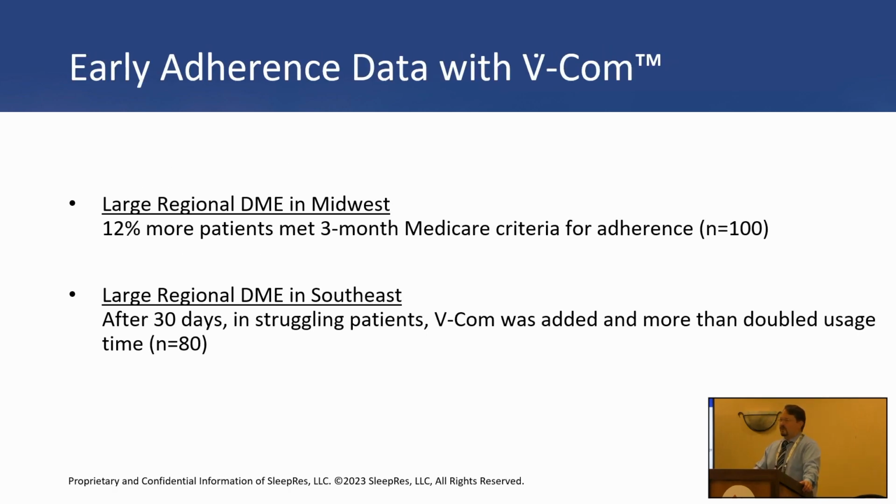Also, there's some early adherence data with the VCOM, and its effects seem to certainly be positive, with that large regional DME company in the Midwest reporting 12% more patients who met their 3-month Medicare criteria for adherence. Okay, and that's out of 100 patients. So quite significant when you can get 12% more people compliant with the therapy so that they can keep their CPAP and continue to use it.